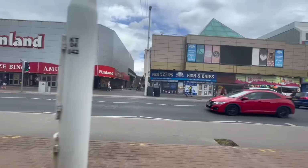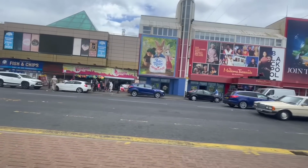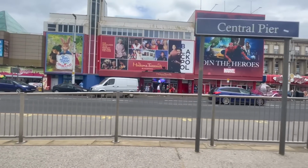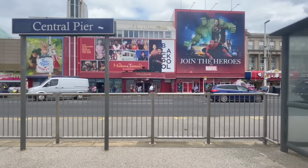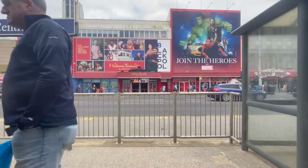Barry Noble's Funland. You can just about see the old police station around the back there as well, which is due to be knocked down for an all-new entertainment centre. It went a bit wonky there, so I'll try and straighten it up for you.